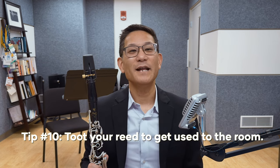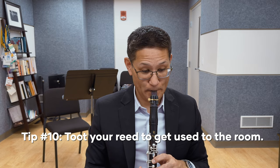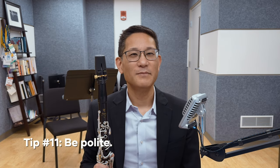Tip number 10. At the audition, toot a couple of notes in the room, but make sure you don't overdo it. Personally, I don't even test my reed. That's what the first piece is for. If you test your reed and you don't like it, you've defeated yourself before you even begin. But having said that, I think it's probably not a bad idea to toot two or three notes, get comfortable, and enjoy.